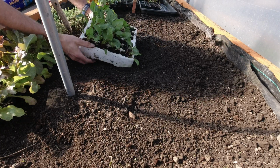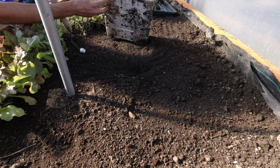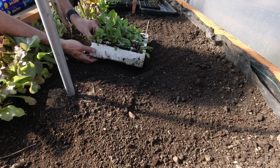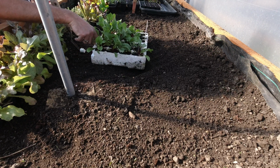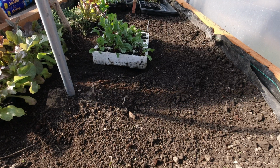One method is just to give it a real good tap, and then from the base you've got a hole and you can push them through. Either that, or you can send a dibber in and try and hook it out. So I'm going to get on with planting those up.